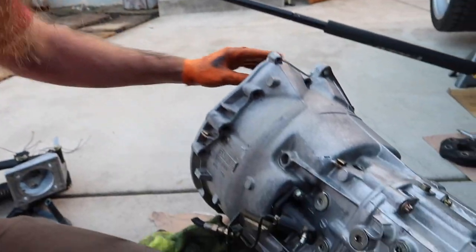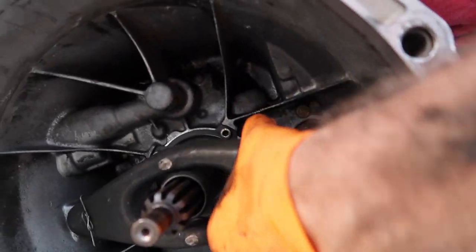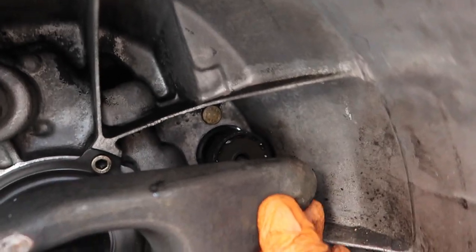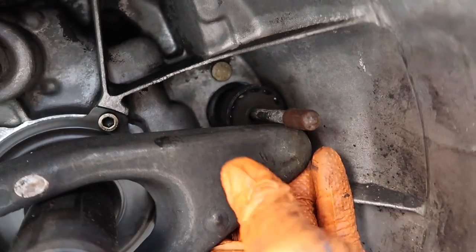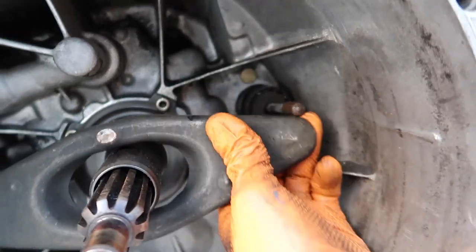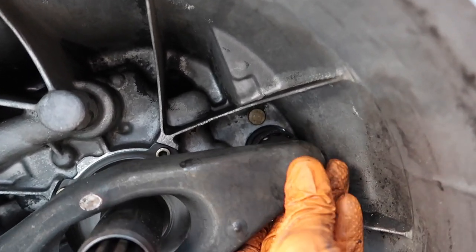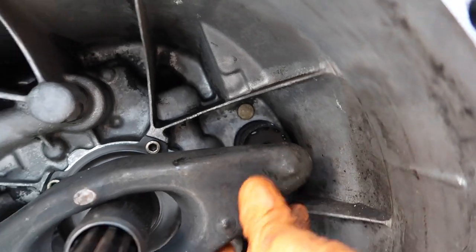Now, something on the trans, when you are inserting that, see kind of right here, this is where it goes in. You gotta make sure that it lines up. You could put it in at a weird angle, and if it popped out like that, you wouldn't have any clutch pressure, right? It wouldn't disengage. So you need to make sure that it goes in nice and straight.